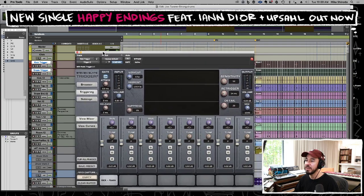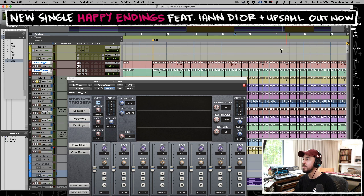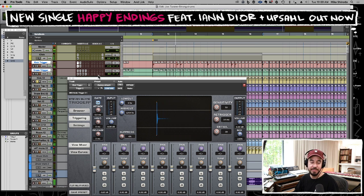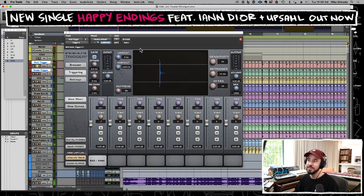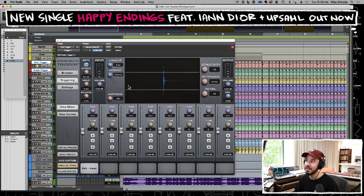So here's Trigger, and what Trigger will do is it'll take your kick. So this was the sound of my kick. Let's just loop a section. So here's my kick, right? But now Trigger will take that information and say, okay, whenever this thing plays, choose a sample and I'm gonna put it there. See that? So that's one sample. I have some other ones.